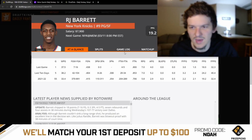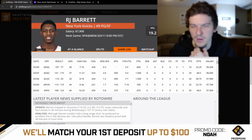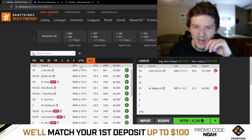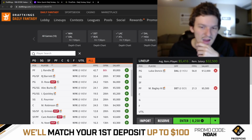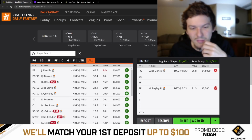RJ Barrett at almost 8K. Again, always has upside in games that stay close. We know he'll play big minutes, but 7,900 doesn't stand out to me at that price point. And the rest of the Knicks, Alec Burks, Quickley, Fournier, Mitchell Robinson, I don't see much here.